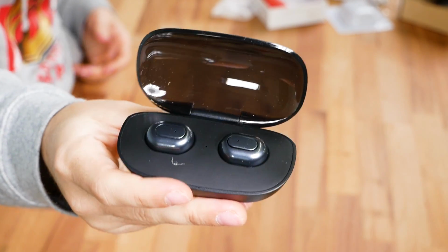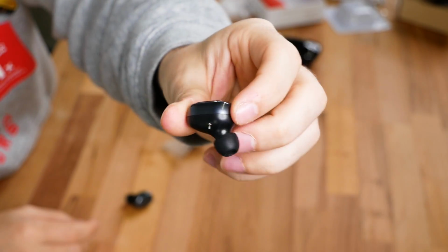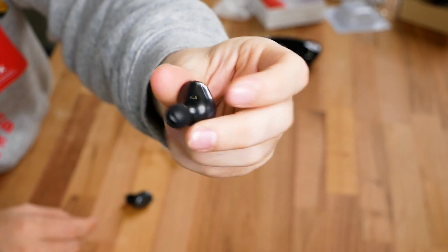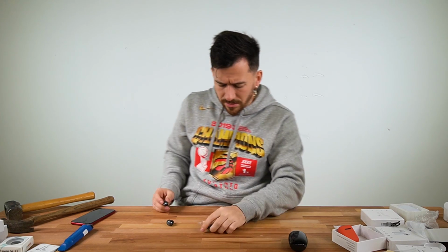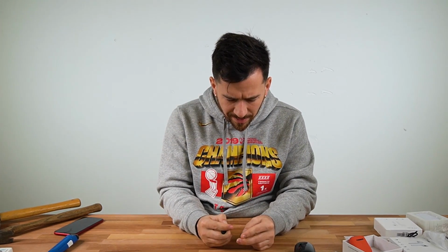This is what we got on the inside. It's pretty sleek, I'm not gonna lie. I really like the case though. Feels good, solid quality. So here's what it actually looks like. It's still kind of alien looking. We've got the earbud right here, button on the top. So we're gonna try these out. The button feels really shitty. I think they might have spent more money on the case than they did on the actual AirPods.